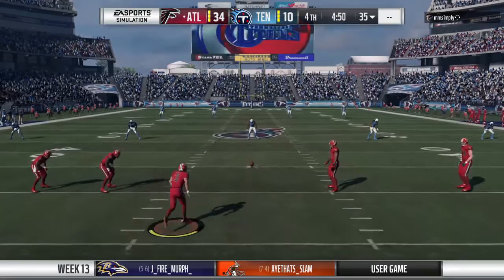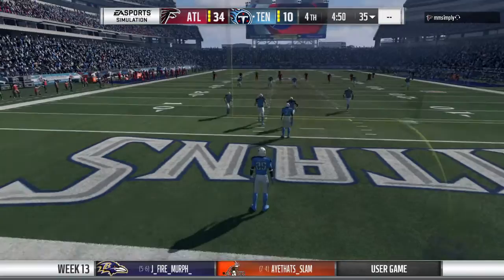Now here's Bryant to kick it away. And this will not be returnable. It's out of the back of the end zone for a touchback.